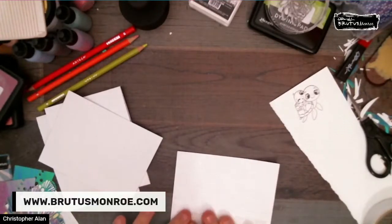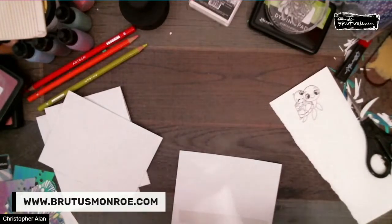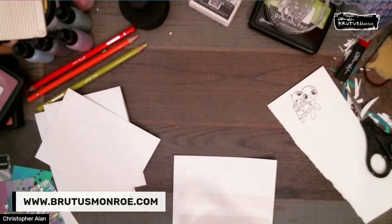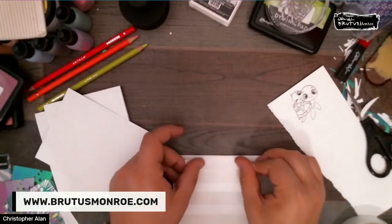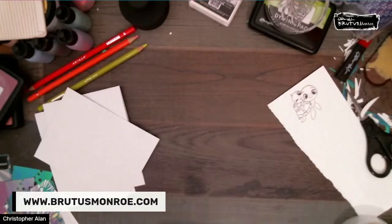All right, so I'm just going to take some of the tissue tape. I'm using the tissue tape because there's going to be lots of layers on this card. Anytime I know there's going to be lots of layers, I generally use the tissue tape. It is a very, very strong tape, and it makes sense because the more layers you have, the more it's going to pull on the back of your card.